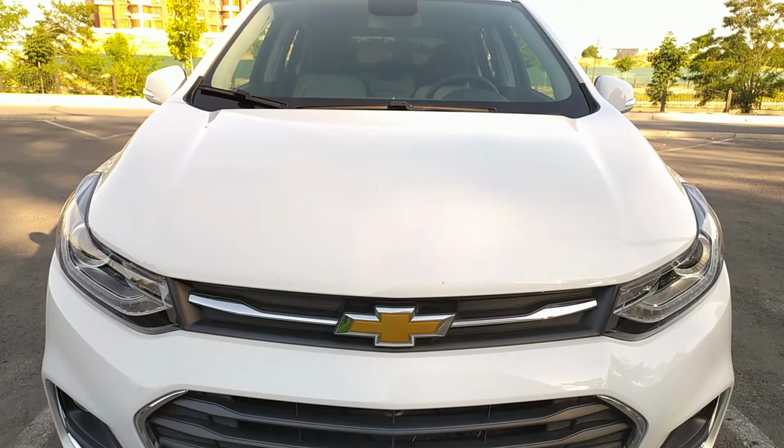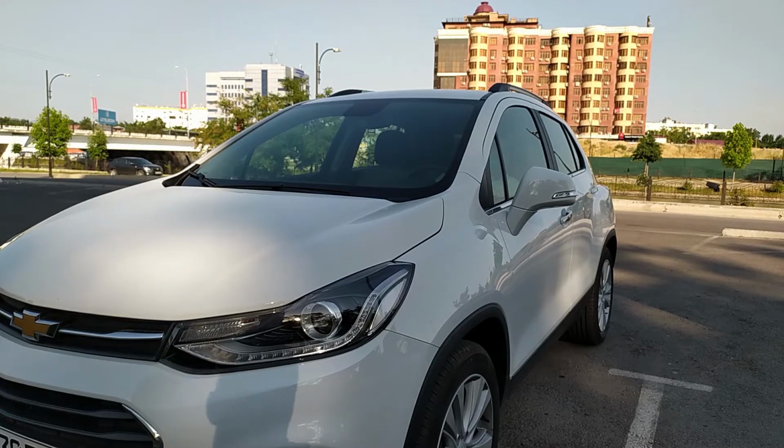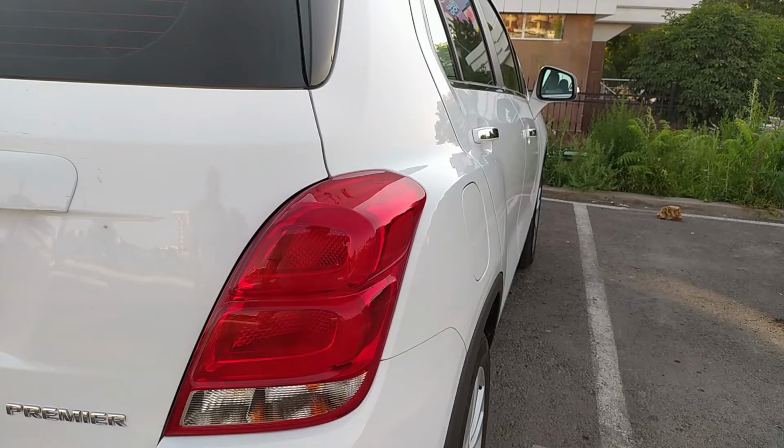In my opinion, Tracker is car and fashion accessory. To make a car that will sell in this difficult market, subcompact SUVs, I think that's a very good success. I like the lines of it. It looks nice, modern and very hype.